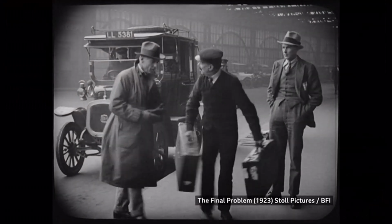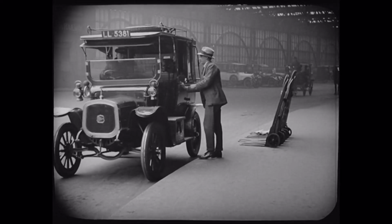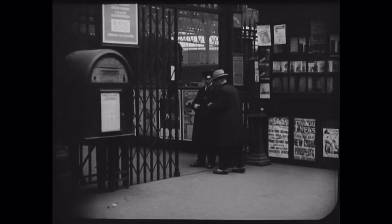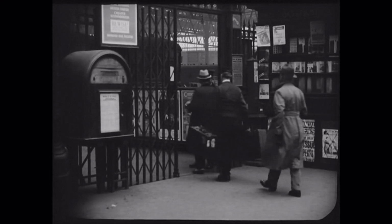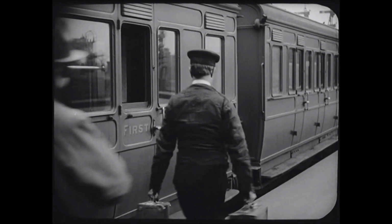And the first 3 will be shown at the Alexandra Palace Theatre tomorrow evening, an event to launch this multi-year project restoring vintage Sherlock Holmes. Wendy Hurrell, BBC London. Painstaking work.